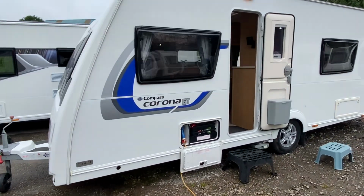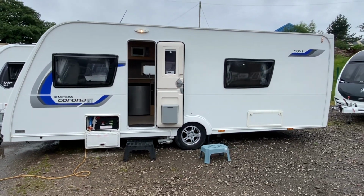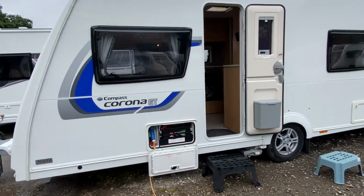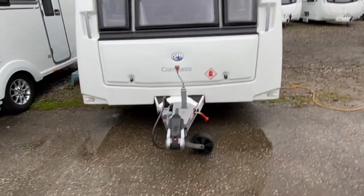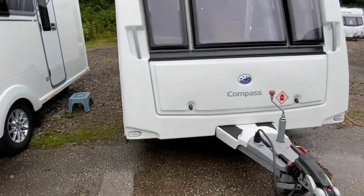We've just had this lovely 2014 Compass Corona GT 574 in stock. It's kitted out with a Powrtouch motor mover, manual engage. It's Eldis's solid, strong, lightweight construction. It's got Alko ATC fitted, which is advanced trailer control.